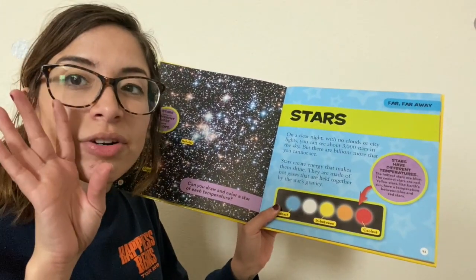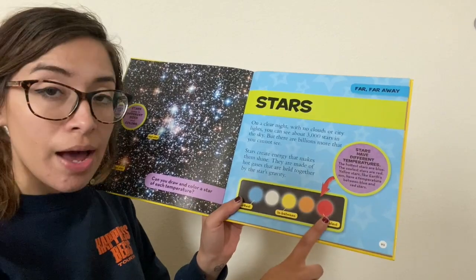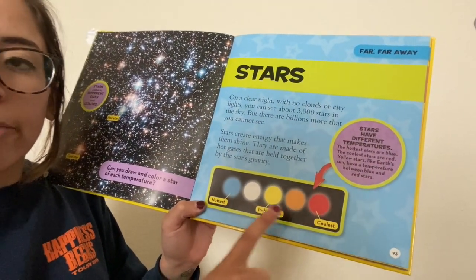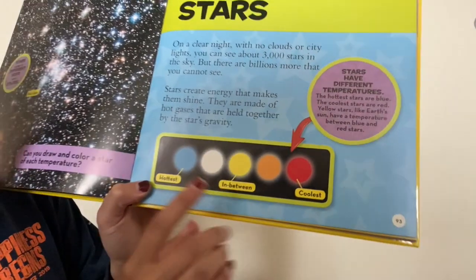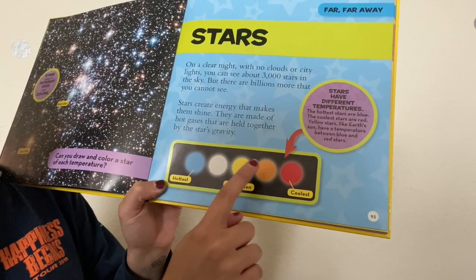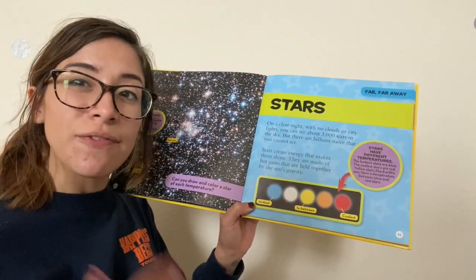Now, a diagram could be something that just shows the stages of something happening. And would you look at that? There's also labels inside the diagram. So a label can be found inside a photograph or inside a diagram. Looking really closely, we can see the hottest star is blue, in between is white, yellow, and orange, and the coolest is going to be red, which is pretty neat if you ask me.